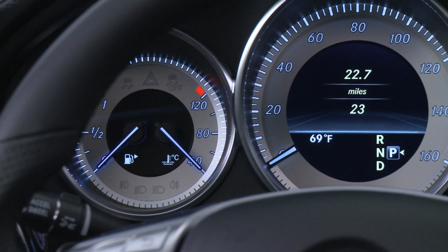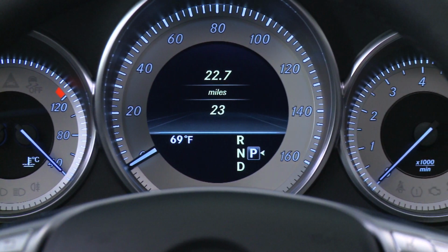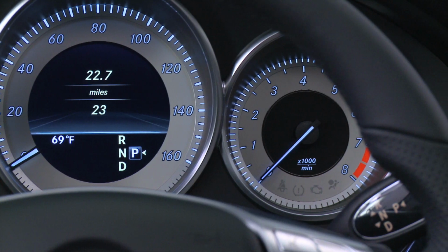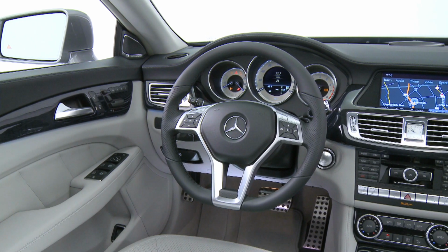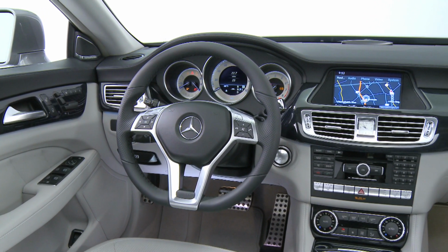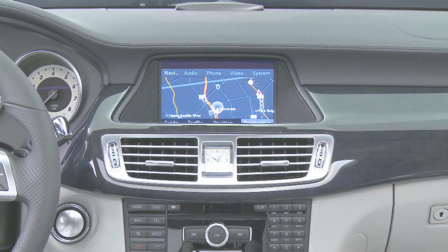The gauges are also unique to the CLS. There's a color screen in the speedometer that gives you illustrated menus. You can personalize a large number of the car's features to your liking. The steering wheel is thick and sporty, with an electronic gear selector and paddle shifters, so you never have to take your hand off the wheel to choose a gear.